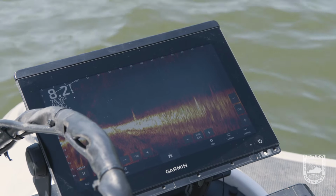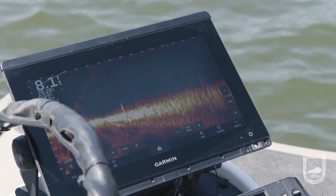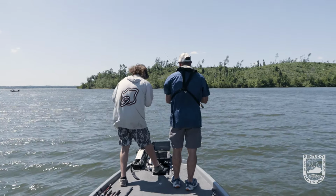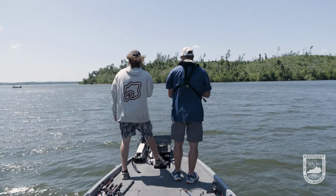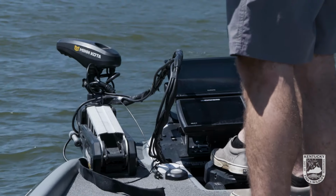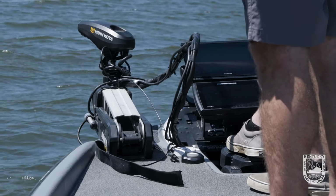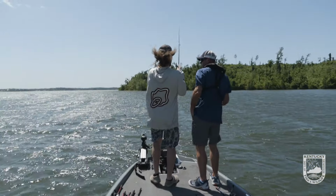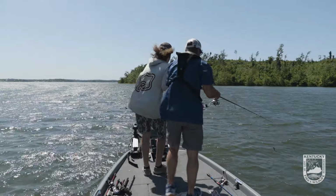It's amazing that little bitty bait you're throwing, it's so easy to find it on that electronic. Yeah, biggest thing is having your transducer lined up with the head of your trolling motor. All right, so we got some fry coming up here, right up here on this stump. Got it? Yeah. Did you see him hit? Yeah.